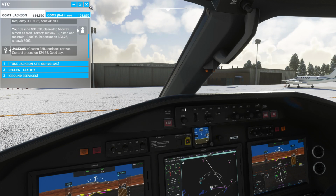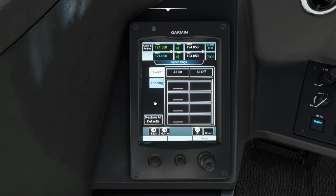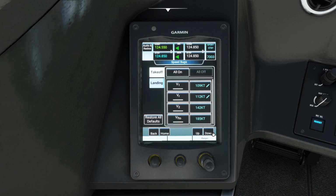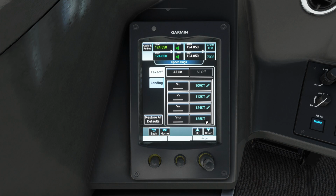Alrighty. So we are loaded, and speaking of V speeds, let's put our V speeds in. Let's go over to here, speed bugs. You could definitely use these. That's no problem. It would actually work. I have a chart here for V speeds. So we're 31,000, so we're between the 28,001 and 32,000, so our V speeds are as follows. 109. Rotation speeds 112. V2 is 124. And that's always 185. Turn them on.